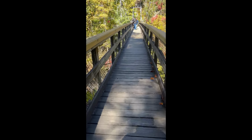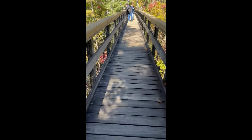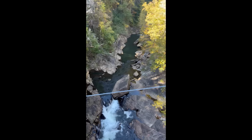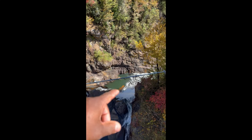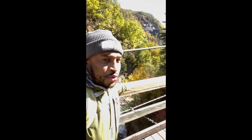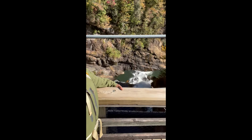All right, so we have made it 347 steps down into the gorge along the suspension bridge. Check that out. Wow, wow, Hurricane Falls is down below there. Amazing. All right, what do you think, Mia? We made it down to the bottom of the gorge. Check out those scenes.